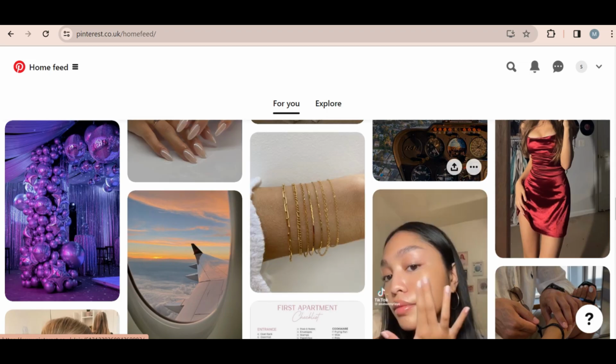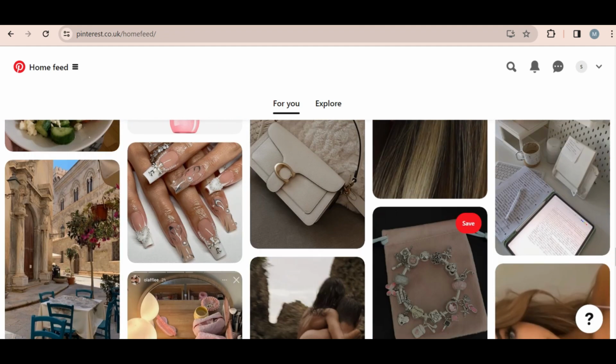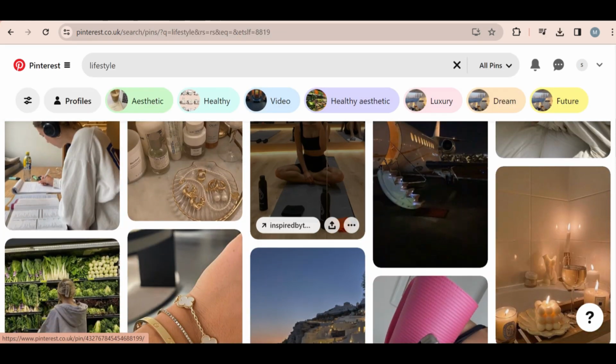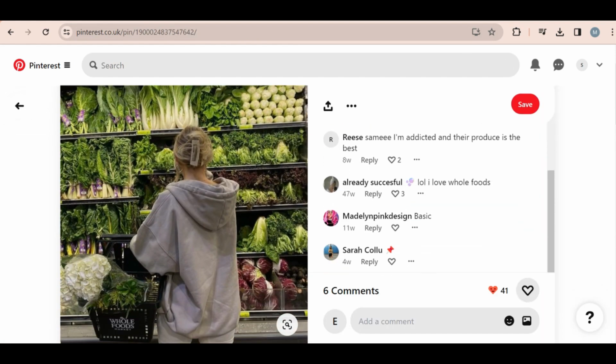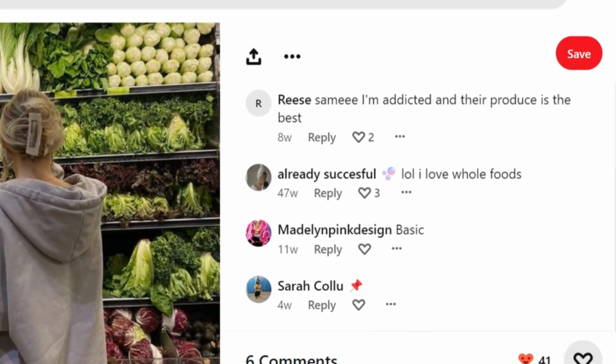Since the majority of Pinterest users are women, I would recommend focusing on niches that align with their interests and preferences. Consider niches such as lifestyle, fashion, home decor, DIY projects, health and wellness, and beauty products, as these are often popular among Pinterest users. For this tutorial, I have chosen the health and wellness niche.